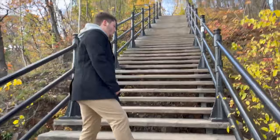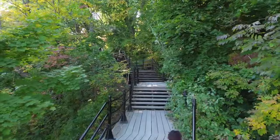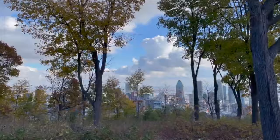Woo, look how far we've come. I can kind of see the city out there. Almost there. There's supposed to be a really good view. There better be a good view. We've come here for the super nice view, basically. Everyone said it was a really nice view.